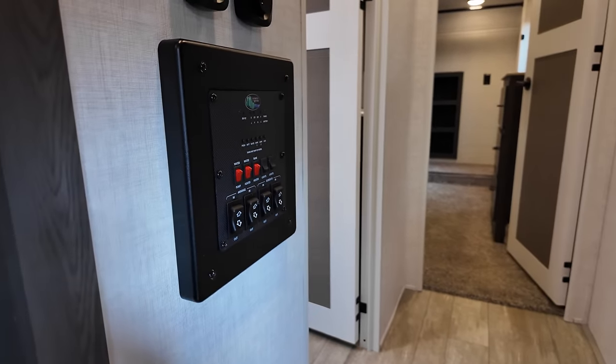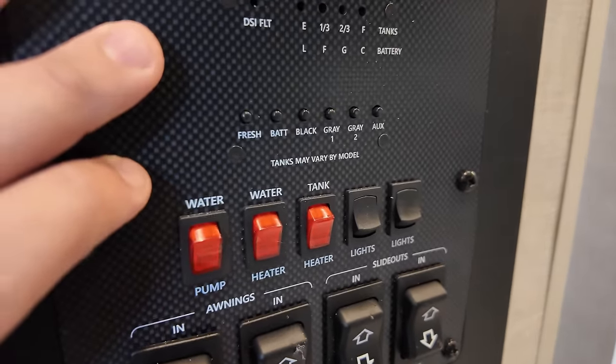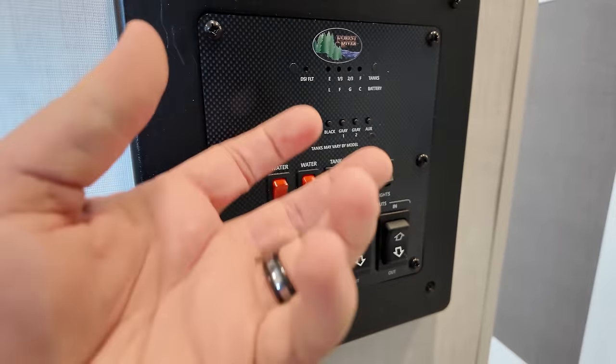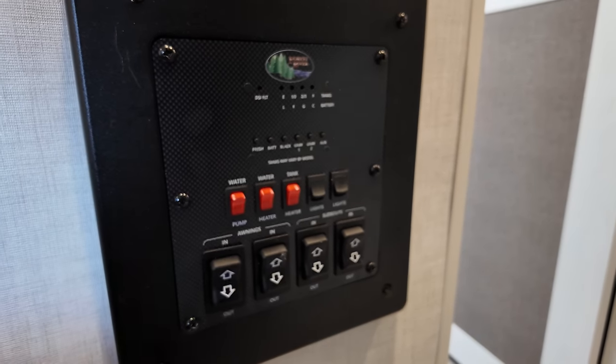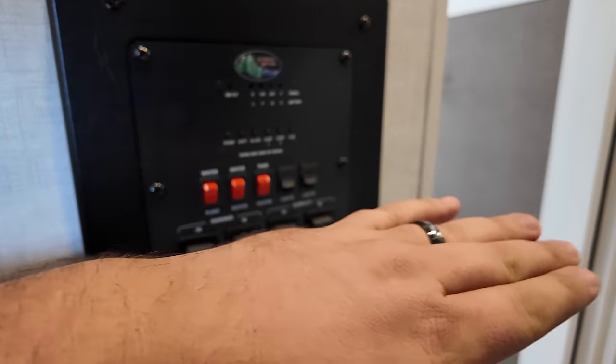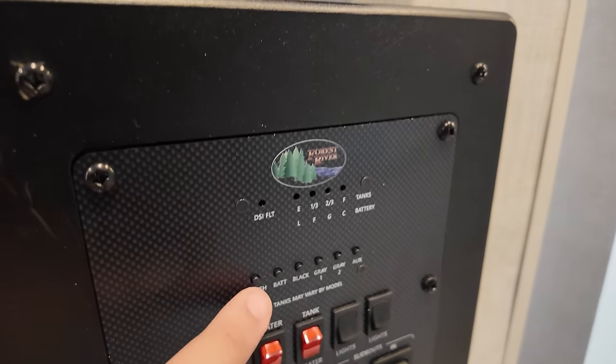But this is going to be your control panel. And you're going to have all of your awnings, your slide outs, and then your tank heaters, which is nice. So the tank heaters are basically 12-volt pads, so the same thing that your refrigerator runs off, but they just attach on back so that way you can camp earlier in the season or later into the season. So it's a nice way to extend those trips out.